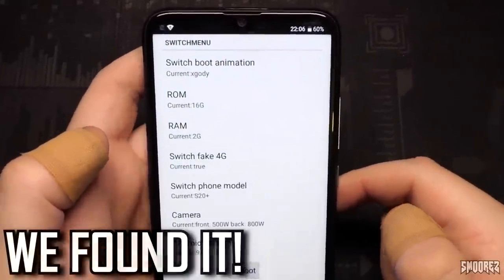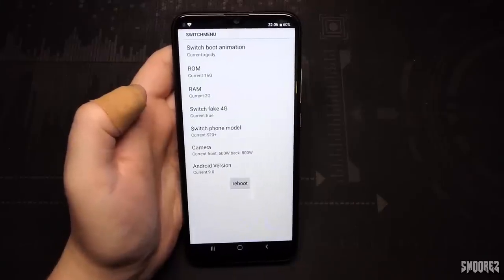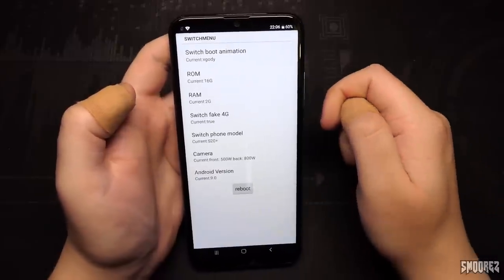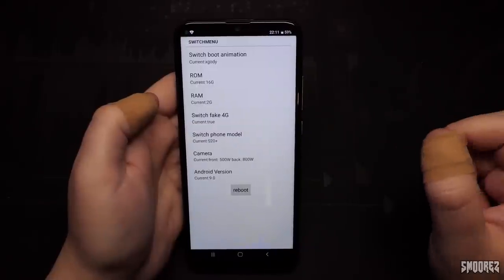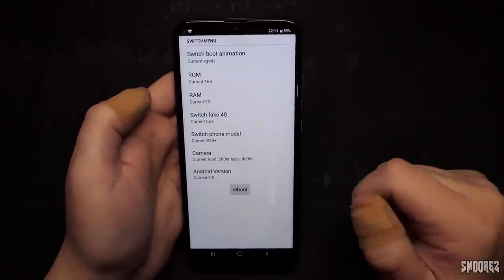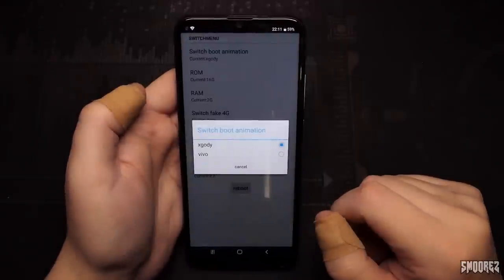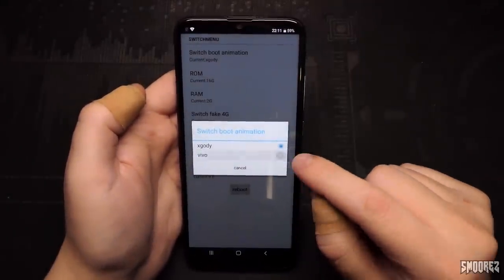Well now, hello! Let's do some magic. Switch fake 4G. So it actually is fake 4G. You know, I was saying before, XGODY sort of takes away some things that make a welcome device. Well, no, they didn't. The boot animation is now XGODY and Vivo. So let me change it to Vivo.